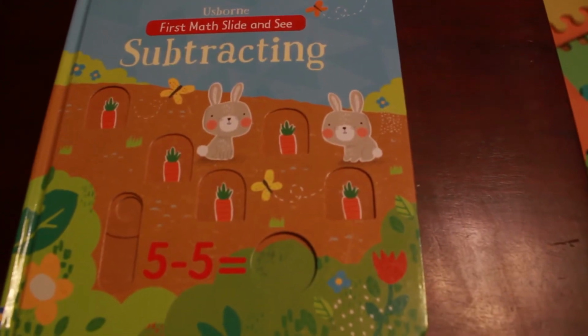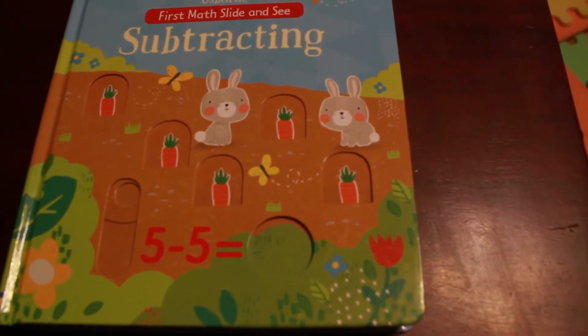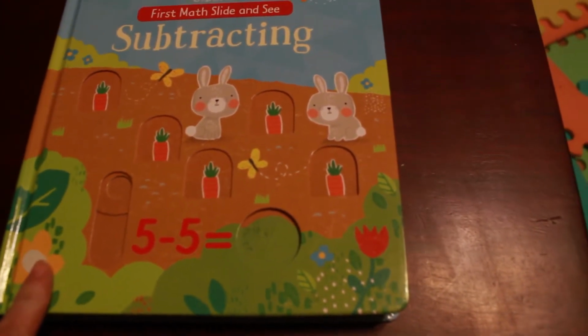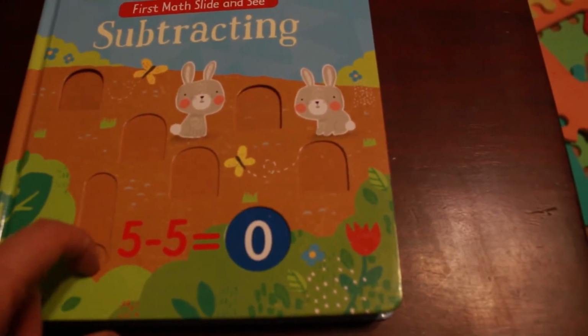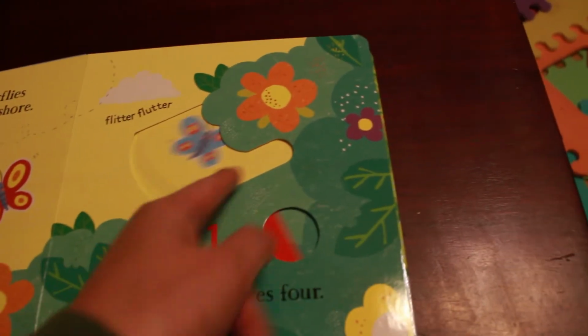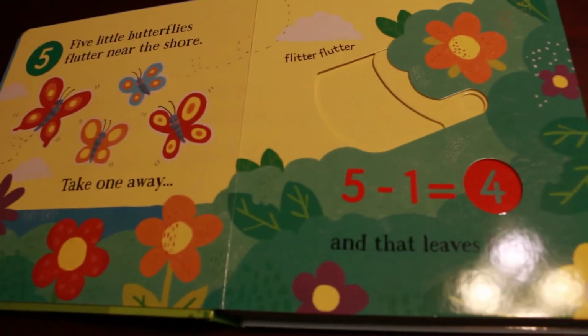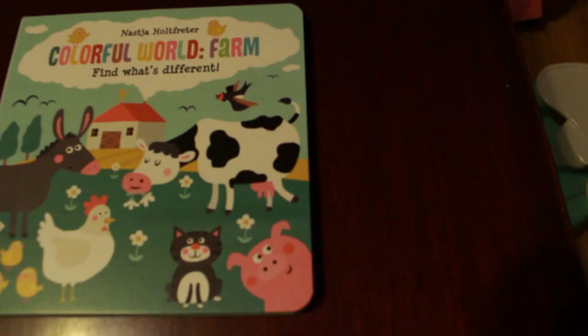This is Usborne's first Math Slide and See Subtracting book. We should have an edition one coming out soon. But this will give you a great visual of subtraction. So we have 5 take away 5 is 0. And then over here, 5 little butterflies flutter near the shore. Take one away, and that leaves 4. So really good for your visual and hands-on learners to help with their subtraction.